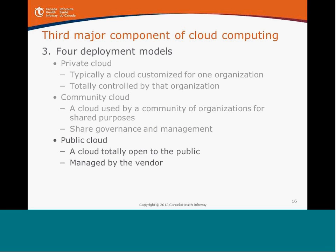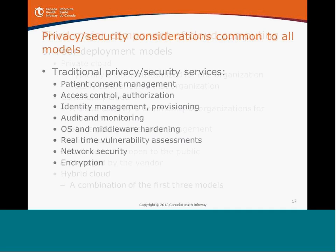Public clouds, as the name suggests, are totally open to the public. They're managed by the vendor. There is no expectation on behalf of the cloud users with regards to governance or management of those clouds. And then lastly, there's hybrid clouds that are essentially a combination of the first three models.